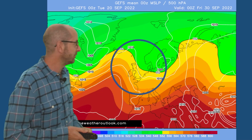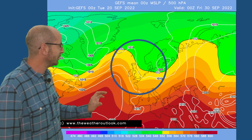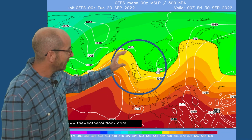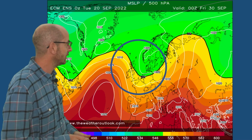The GEFS 10-day mean surface level pressure plot. So Friday, the 30th of September, the last day of the month, of course, it's averaging out all of the individual runs within the ensemble, and the signal perhaps is for high pressure to be to the west, the southwest of UK, maybe a west or northwesterly or even a northerly flow moving down across the country. Not particularly warm if it's right, perhaps driest in the west, wettest in the east, with showers close to areas of low pressure. The European ensemble, very similar at the same time.